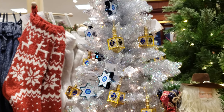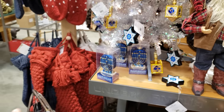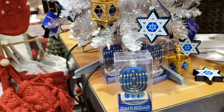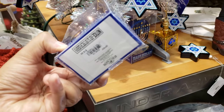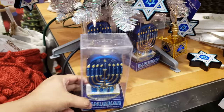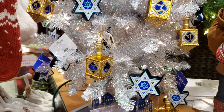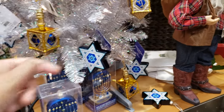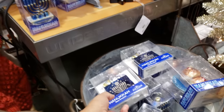Those ornaments are $14. Look at the menorah. Oh, yeah, they should put a menorah on top. Oh, they should put a Star of David on top. Yeah? Hanukkah. And this one's $16 actually for the menorah. Ooh, they got donuts. The dreidel is going to be the one that is $14, and the star is $14 too. So really, really neat here. They got some for everybody. Oh, look, there's more down here.